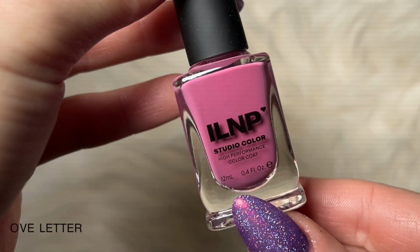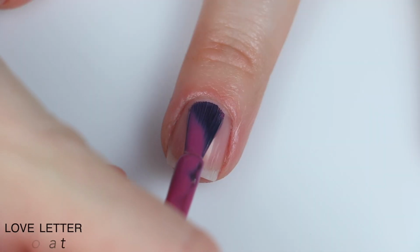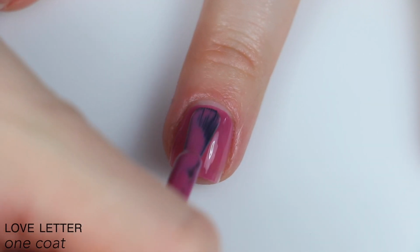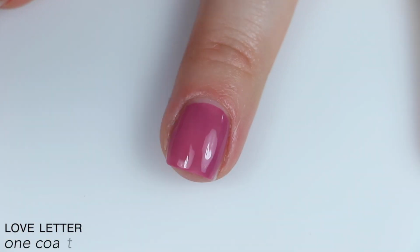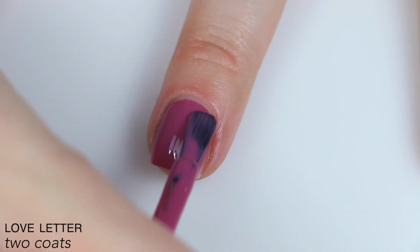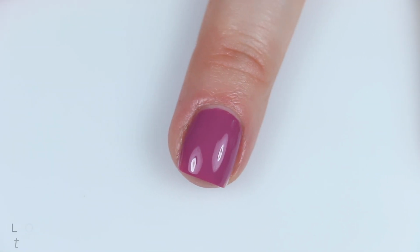The next polish is called Love Letter, and this is described as a mauve berry. Great formula on this one as well. It applies very easily and very evenly. It does have a little bit of a creamy finish with that slight squishiness to it. It's slightly less creamy than the previous polish. Covered completely in 2 coats. There wasn't too much to cover in the second coat, but it did deepen the color quite a bit. So that is 2 coats of Love Letter.